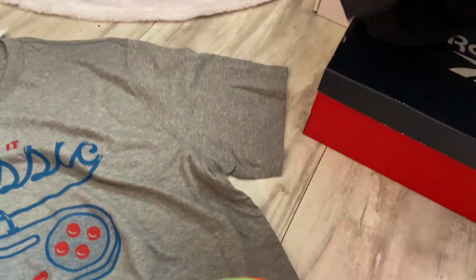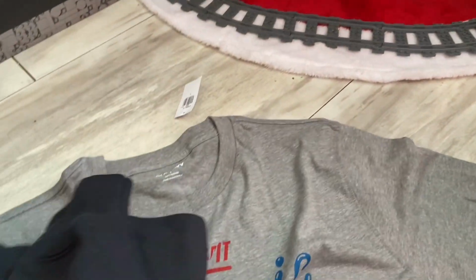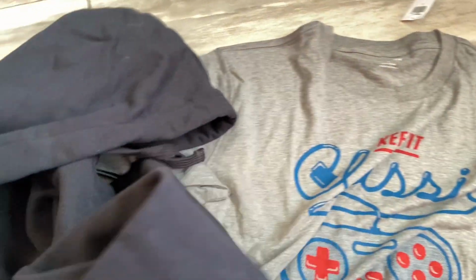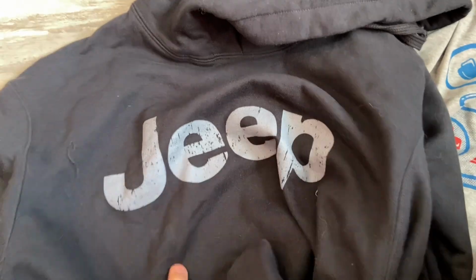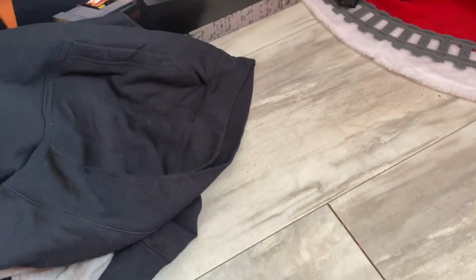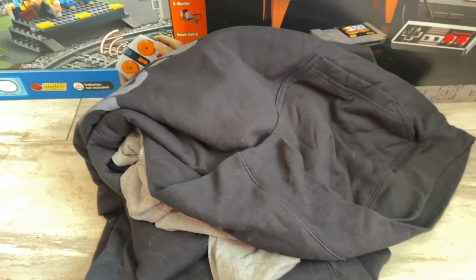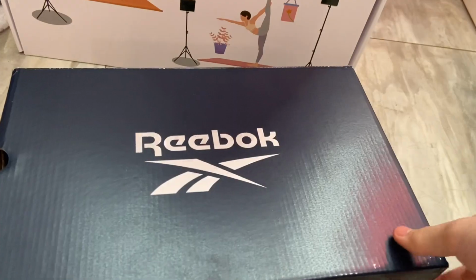And then this is a hoodie that my father gifted me, and it says Jeep on the front. If I can get it to open, there you go. It says Jeep, which is really cool. I look forward to decking myself out in Jeep merch, and then driving Clifford somewhere and taking some photos. And then right below that is a set of Reebok shoes that I also got from my father.